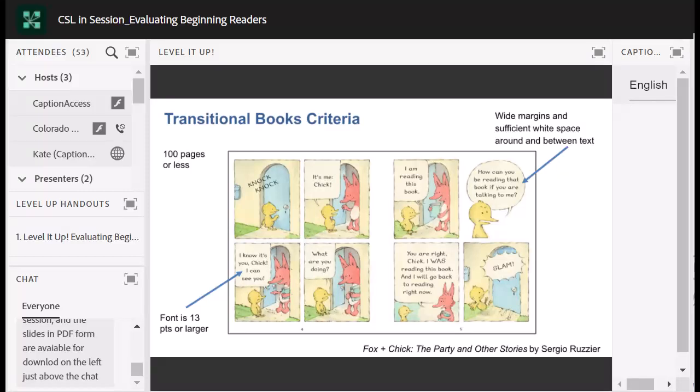As you might expect, the criteria allows for longer books with more text. In general, we're looking for books that are no longer than 48 to 100 pages, although nonfiction titles are generally much shorter. The font should still be large, though it doesn't need to be as large as the font we see in the early books, right? It's getting a little bit smaller, but still should be big enough to be supportive.